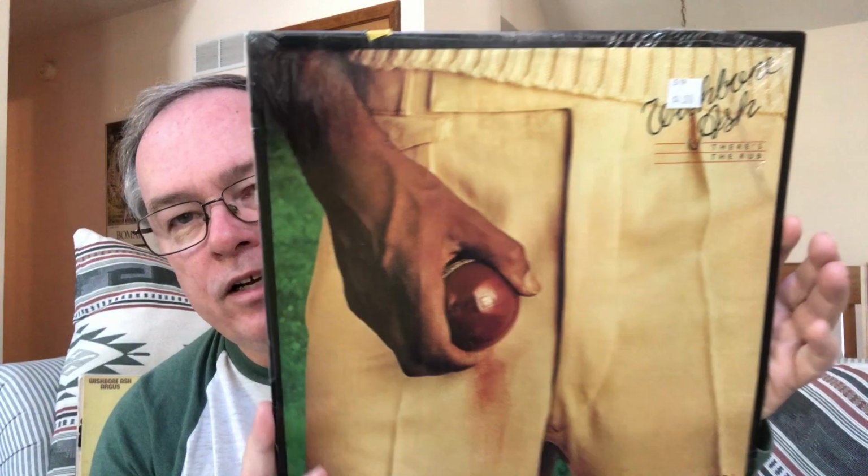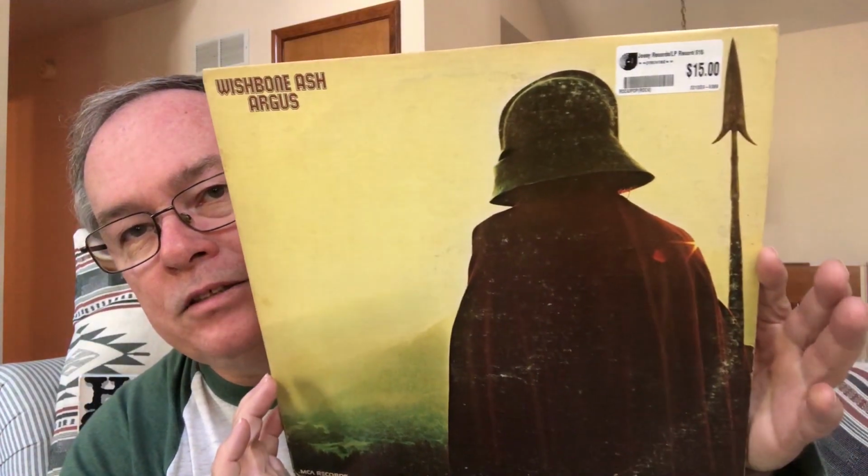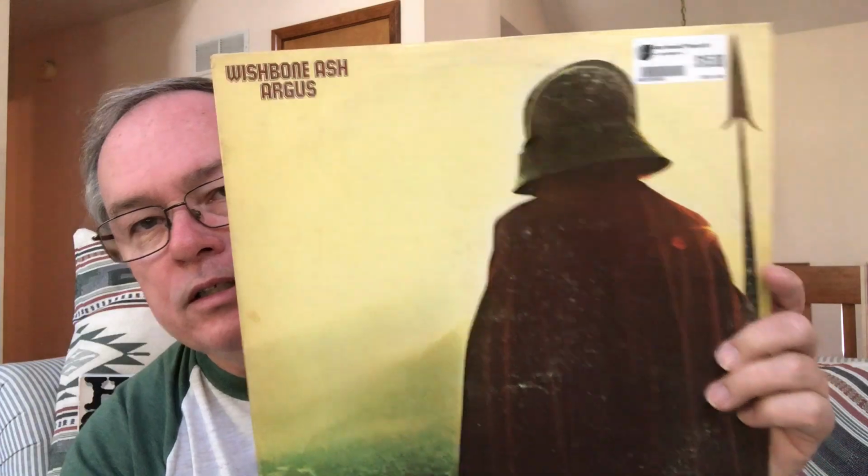Also picked up my first Wishbone Ash, trying to get on Steve's good side. So this was the one I picked up. And then we went to a Josey Records later on, and I'm not sure if they're a chain because there's a Josey Records here in Kansas City. But I picked up Argus, which I guess is known as maybe Wishbone Ash's best record. So I'm really going to get my Wishbone Ash listening in here.